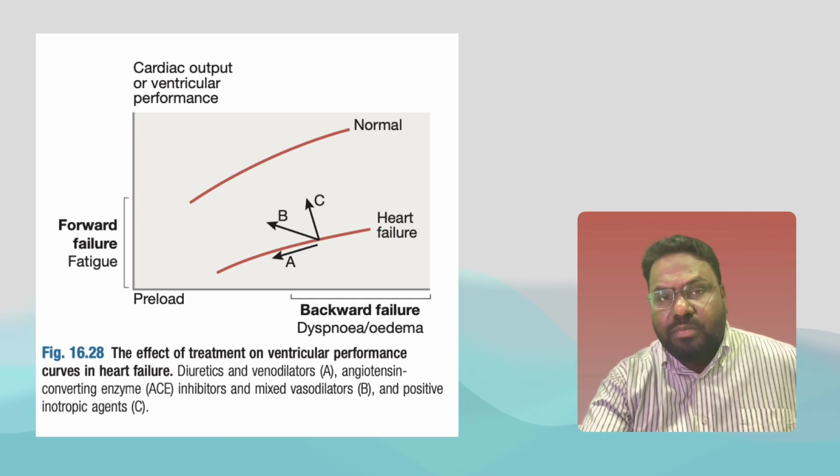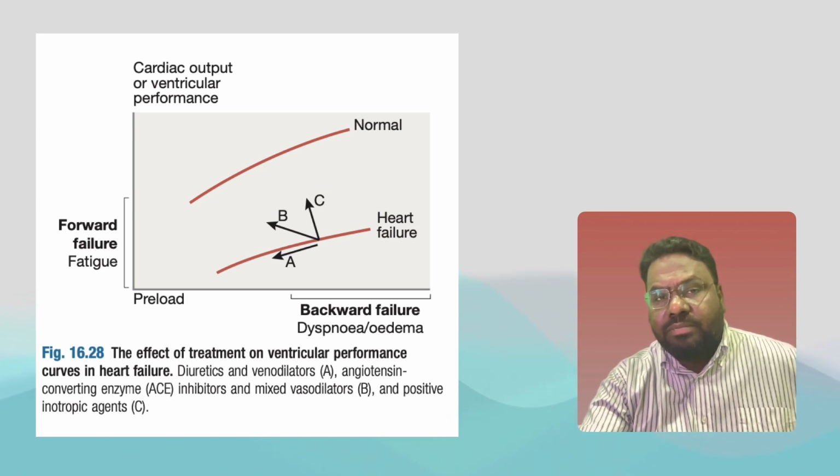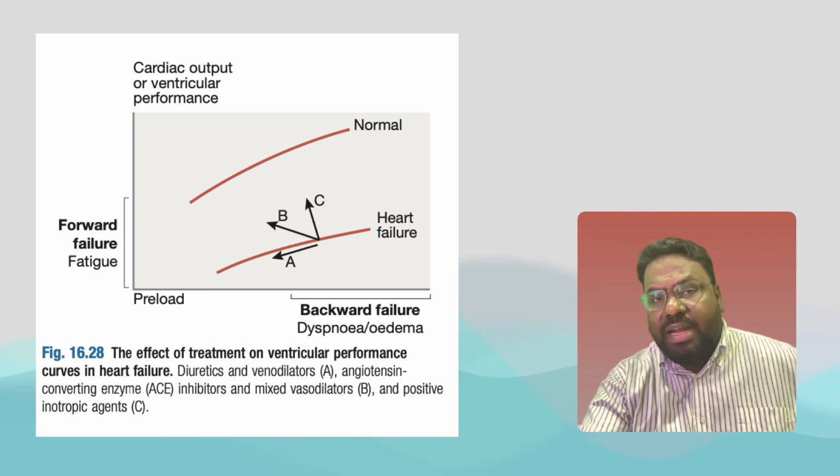So this is the normal graph. Now this is the heart failure. Here the preload is very much increased, but the cardiac output is very much decreased. So from point A to point B and point A to point C.